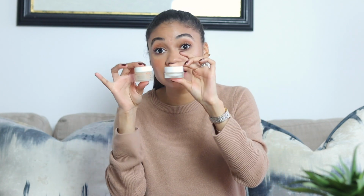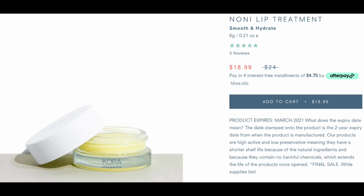In comparison to these two, this one lasts longer, and if I'm having a super, super chapped day, or I've been picking at my lips or whatever, I'm grabbing this one at night just because this one is super, super healing. This one still heals, it's just different. It's a really good lip mask. I'm very impressed with this one. I highly recommend this.